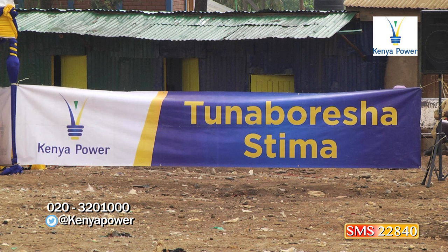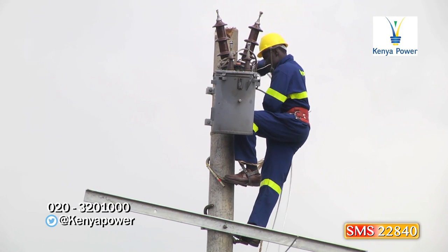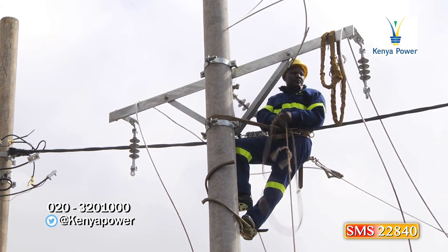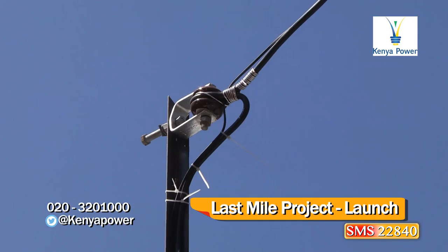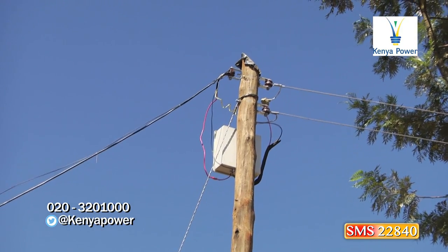This project addresses that challenge. Indeed, what this project has done is to reduce the cost of connection from 35,000 Kenya shillings, for those who are accessible from the transformer and are using it for single dwelling houses, to 15,000 Kenya shillings, which is a very phenomenal change. It's a transformation. I like even calling it a revolution.